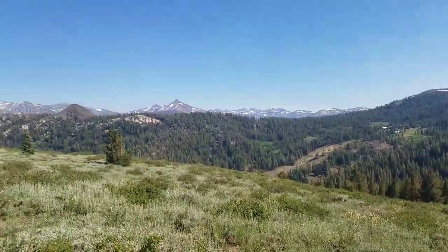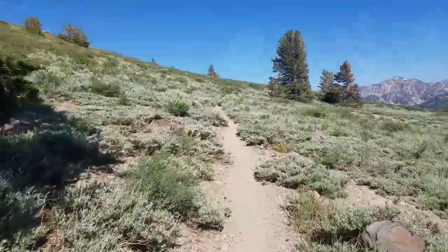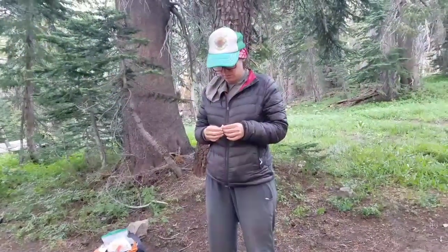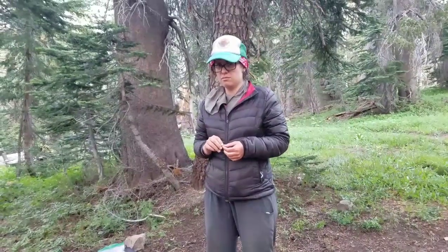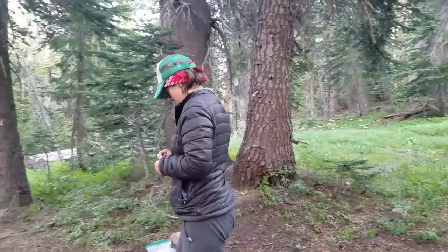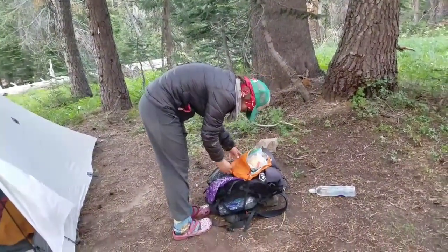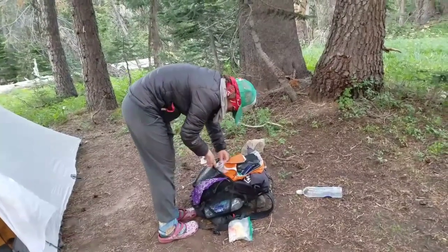Pretty epic views. What are you doing? Doesn't seem like nothing. Putting alcohol on that booty chafe? Is that what you're doing?